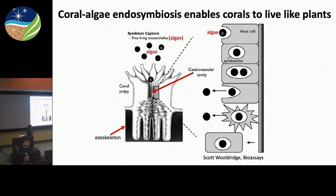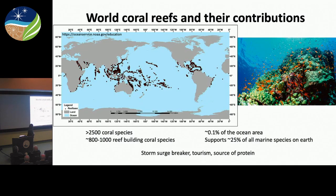So this is the reason that corals can live in very pristine water, because they really don't need much nutrients. They are deriving a lot of their nutrients from their algae through photosynthesis, like a plant. Yet they are animals. They actually do move. I'll show you. They actually do move.